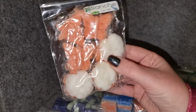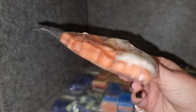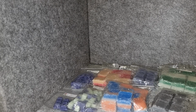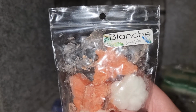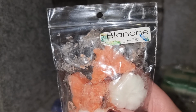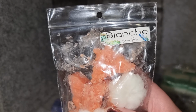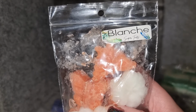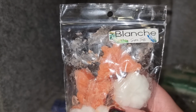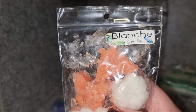Blanche. So this is a very cute bag of butterflies and little flowers. Blanche I've had before as well. I think it's a fizzy laundry supernova blend. Oh, unless it's the fizzy grape laundry. Oh, it's definitely fizzy. It's definitely laundry. Can't remember what else is in it. Could be supernova though. I really like this one though.